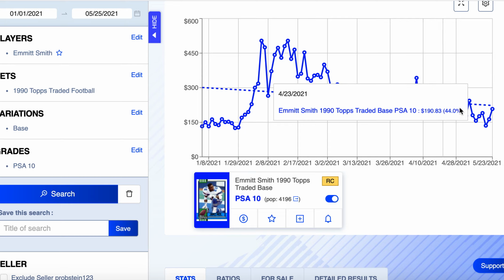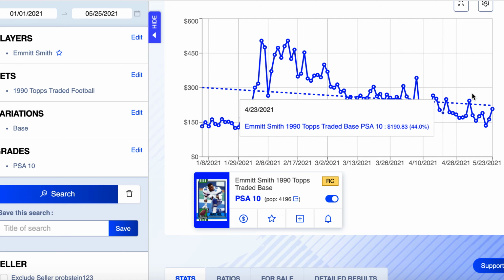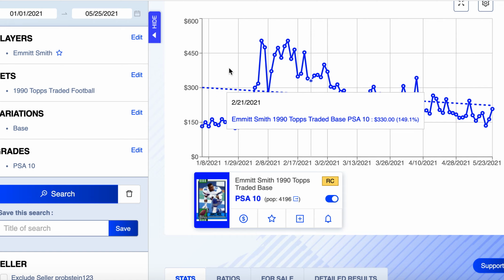Why? Because all these people, more than just these dots you're seeing, these dots represent an individual sale, but there were way more than one sale on many of these days.